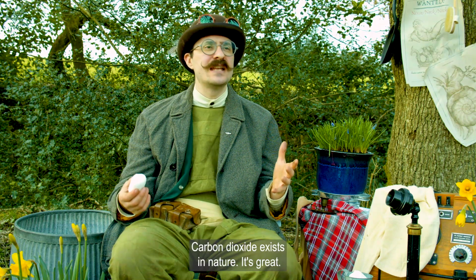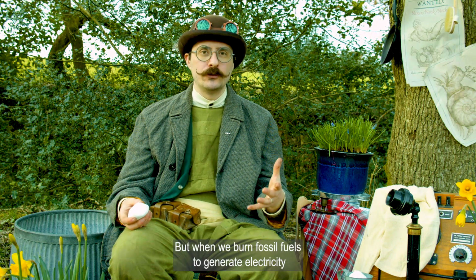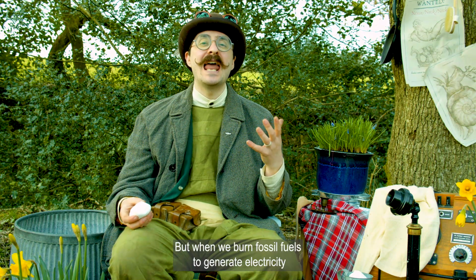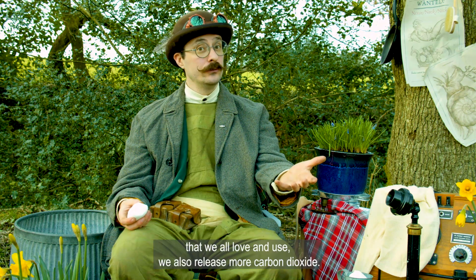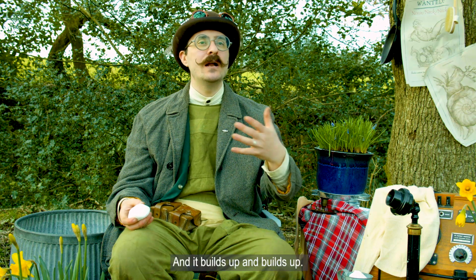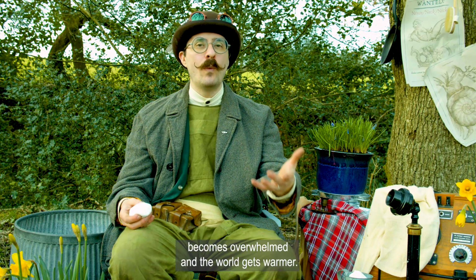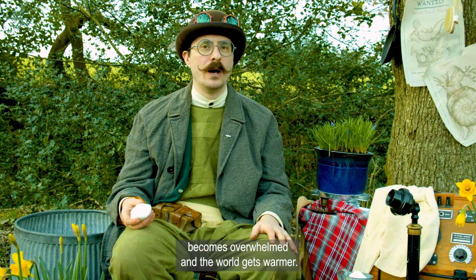Carbon dioxide exists in nature. It's great. But when we burn fossil fuels to generate electricity, that we all love and use, we also release more carbon dioxide. And it builds up and builds up. Nature can't handle it, becomes overwhelmed, and the world gets warmer.